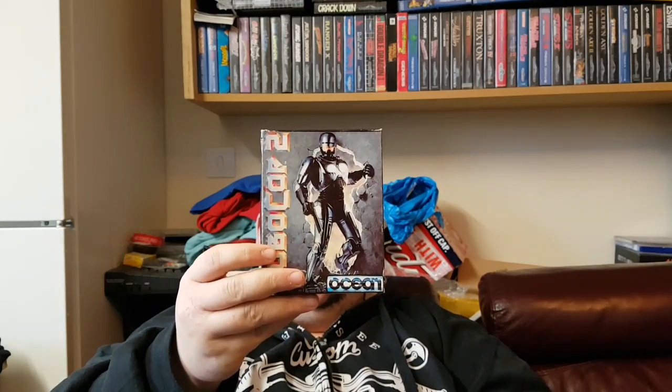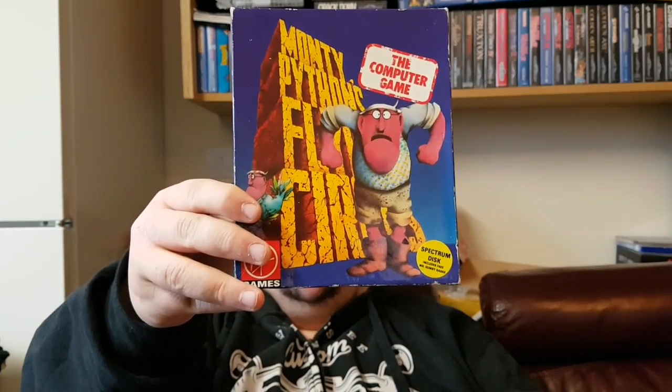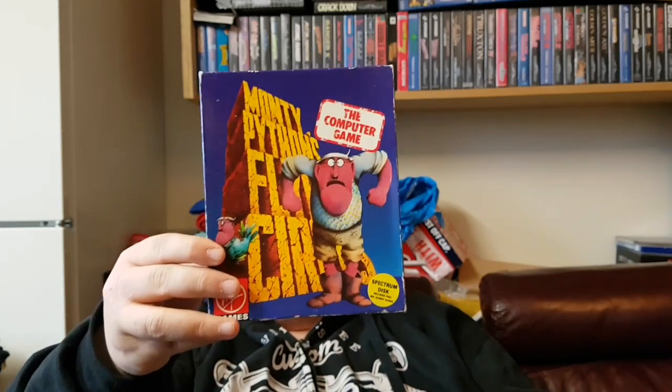So Robocop 2 on the Spectrum. And the guy actually said to me, oh, I've got a spare box for Monty Python on the Plus 3. I said, oh, brilliant. He said, I'll chuck you that in for free if you want. I said, yeah, that'd be brilliant. Freebies are always welcome. And I said, you never know what I'll find in my collection. So I come across a Monty Python disc now.